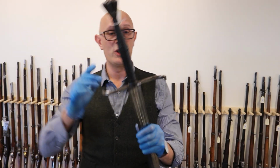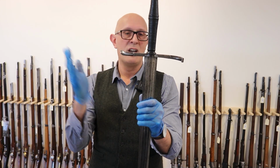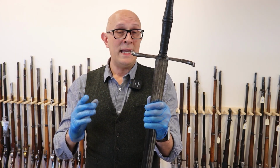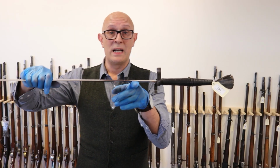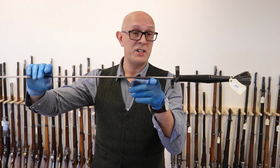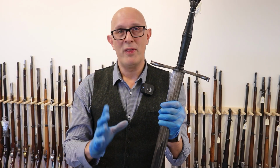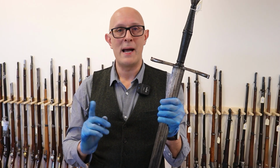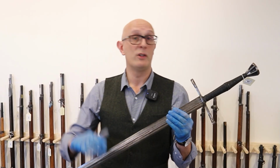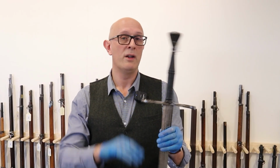So the final measurements for you. The guard from tip to tip measured in a straight line, obviously it's an S-curve, but if you measure it this way, is 21 centimeters. The point of balance, interestingly, is 7.5 centimeters, quite typical actually for a sword like this, and the weight is 1,610 grams. So it's actually quite heavy. For an arming sword, that would be really quite heavy. For a long sword, it's not too bad.